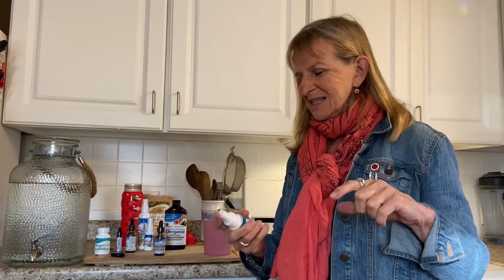So when I go out and about, I do something real simple. I just spray around me and create my own little cocoon. This is antiviral, antibacterial, anti-fungal. And you know, North America, because we eat so much sugar, it's a very fungus country. So I just spray that around me.